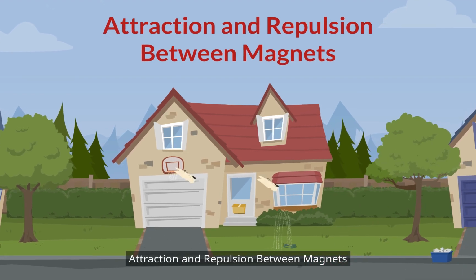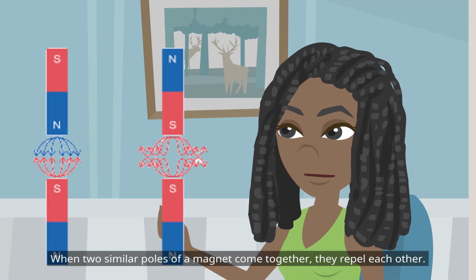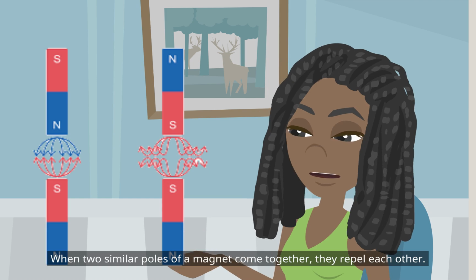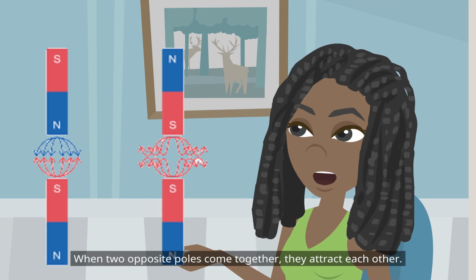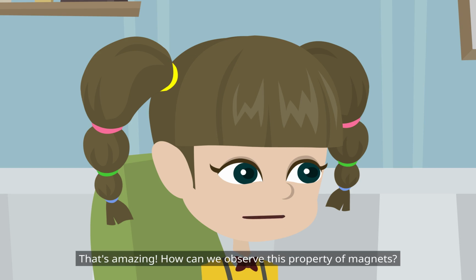Attraction and repulsion between magnets. When two similar poles of a magnet come together, they repel each other. When two opposite poles come together, they attract each other. That's amazing. How can we observe this property of magnets?